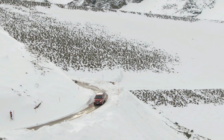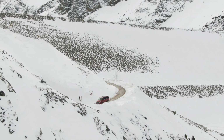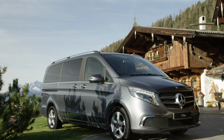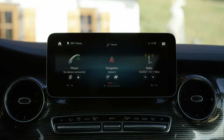Regarding practicability, the V-Klasse offers loads of different compartments for bits and pieces. Like we have big compartments here in the doors. You do have 2 cup holders here at the front, which I really do like a lot. And you do have a small space here for something like glasses. And then you have this new armrest here, which you can open, typical Mercedes.